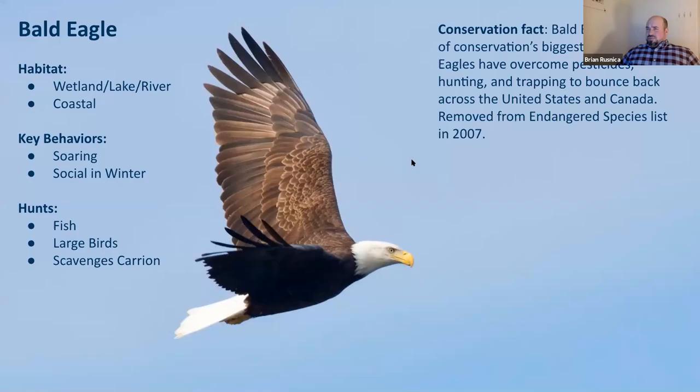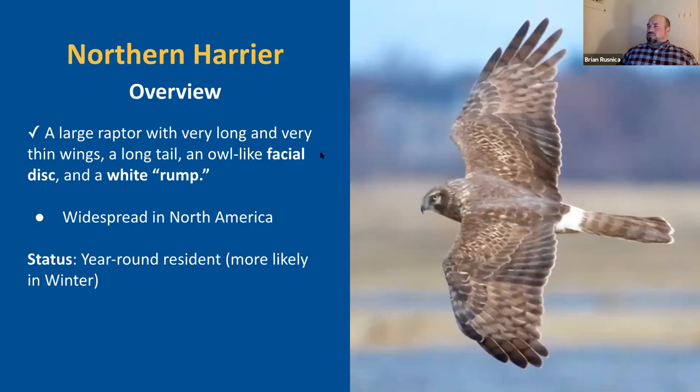Bald eagles came off the endangered species list in 2007, so they're another great conservation story in the US. Typically, they're almost always found near water. They eat fish, large birds like ducks and geese, and they also scavenge really well. Can be very social in the winter. You might see them hanging out together.